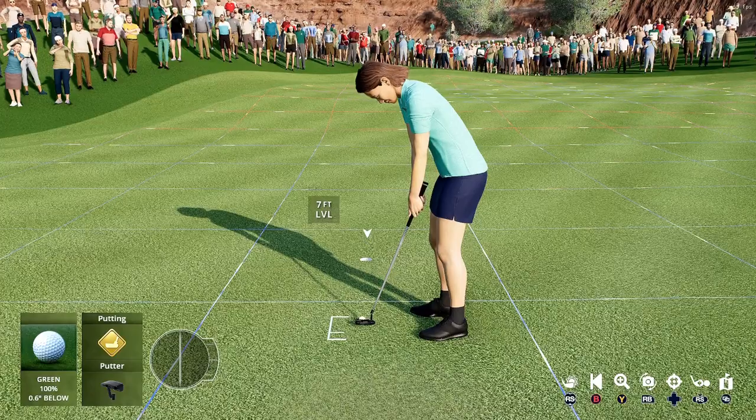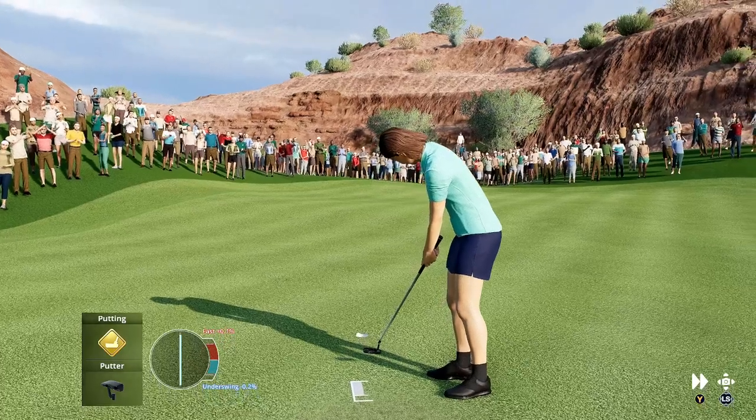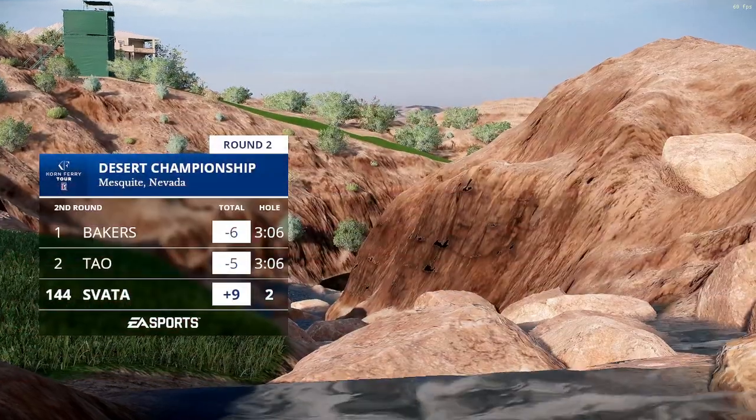And this will be a 5-foot putt here. Good putt there. It's in for par here at the second. And her score's going to stay right where it is.